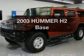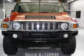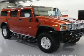Presenting the 2003 Hummer H2. If you're looking for an automobile with great attributes, look no further. With a powerful 8-cylinder engine connected to a smooth shifting automatic transmission, stand out from the crowd with premium wheels.